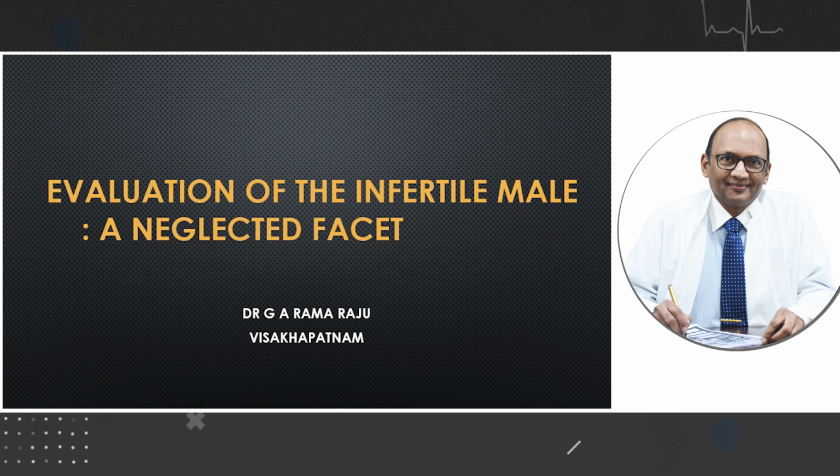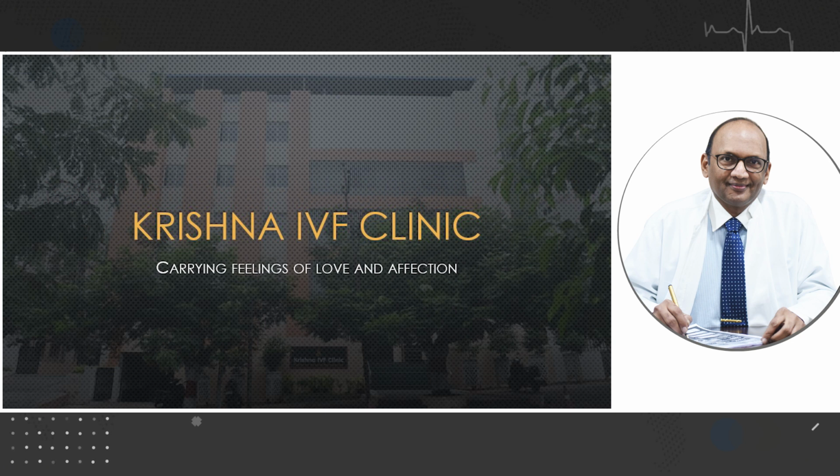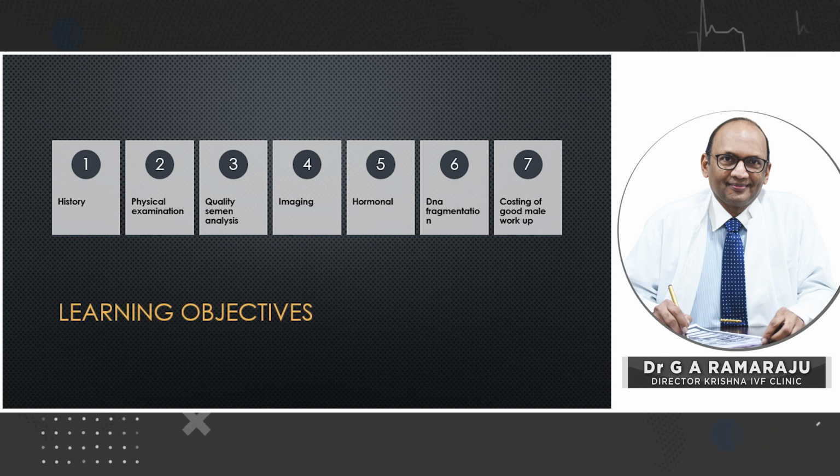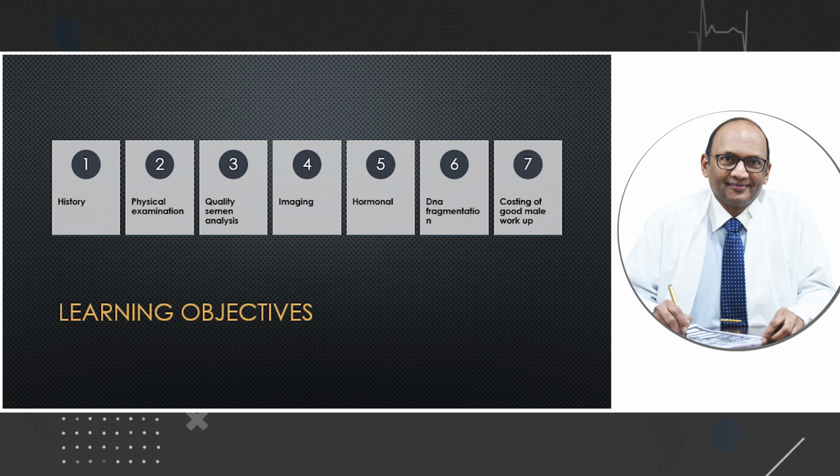Here I'll be speaking about the evaluation of the infertile male, and this is the most neglected fact in reproductive medicine. What we don't realize is we never take a proper history of the male. We don't do a physical examination, and the seminal analysis is done by the least qualified person in the unit. There's no external quality validation.